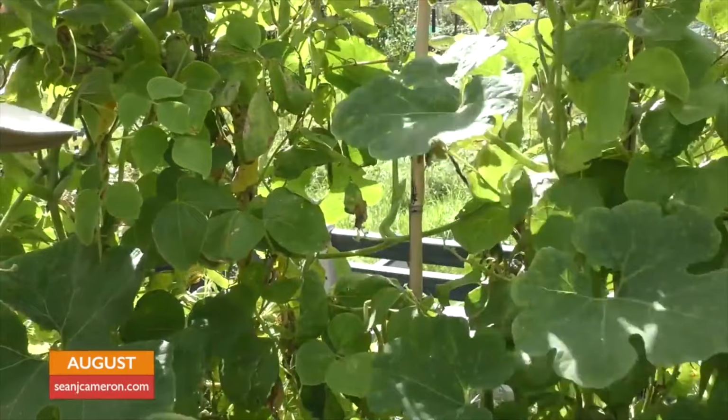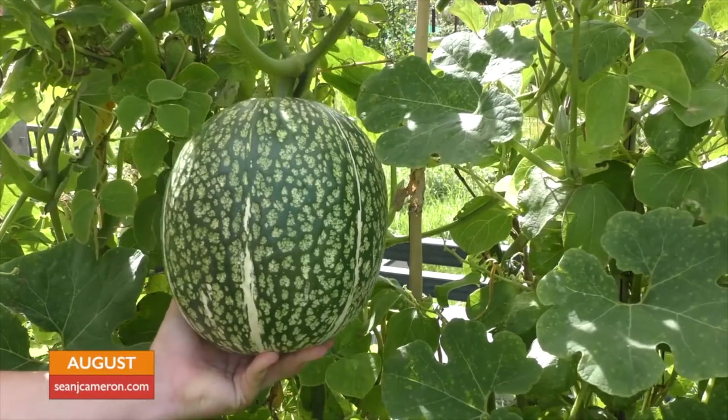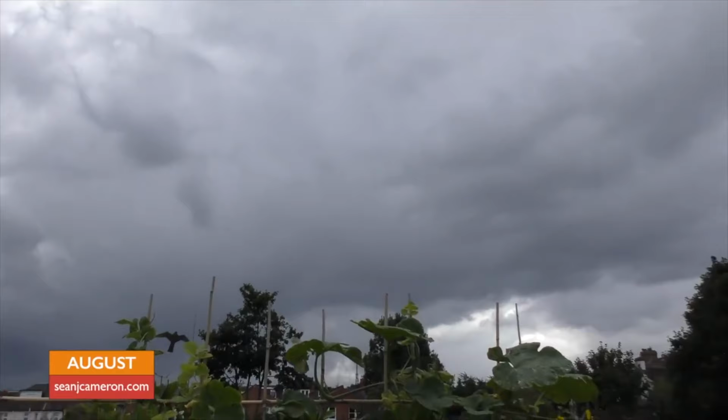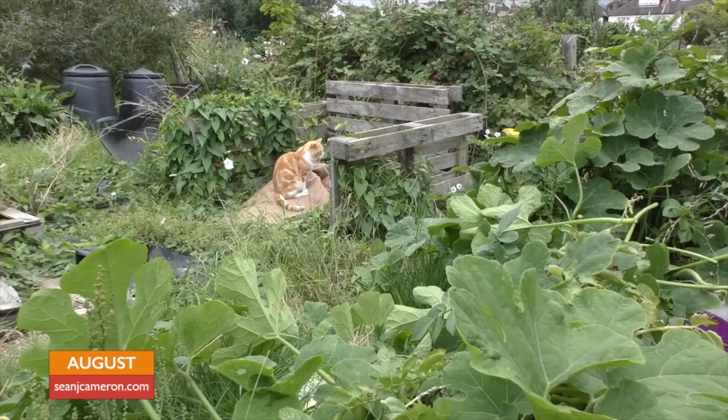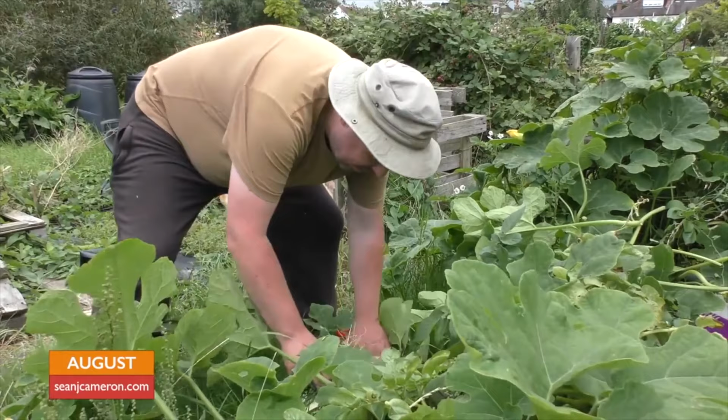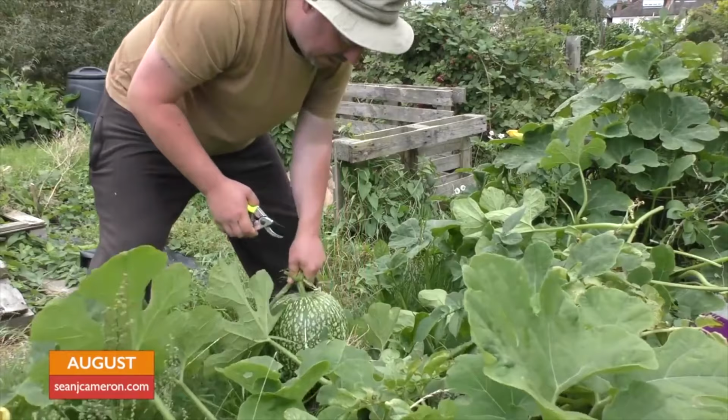Oh, that's a heavy beast, that is. Who needs to go to the gym when you grow shark fin melons? I don't know how much longer I'll have, as the clouds are now starting to draw in. Right, well, the rain is starting, so I'm just going to whip this shark off and add it to the collection. Look at that. What a beauty.